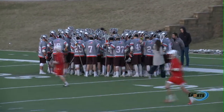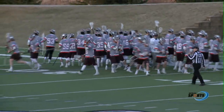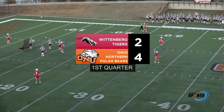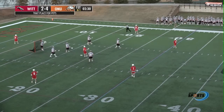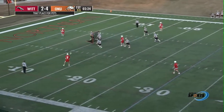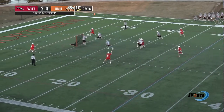Back here in Ada, a beautiful 45-degree night as we begin to descend. Crazy thing is the temperature drops around here like nobody's business, but right now Ohio Northern with the hot shooting 4-2, they lead. They are 5 of 6 on clears, 3 for 7 on faceoffs, and they've been able to kind of control this, Tom, so far. They have. It's pretty much been all one-sided, even though Wittenberg has been able to get 2 goals out of this. Just looking at it, you get that feel that Northern is here to play that full 60 minutes, and they're not going to make this an easy game for Wittenberg at all.